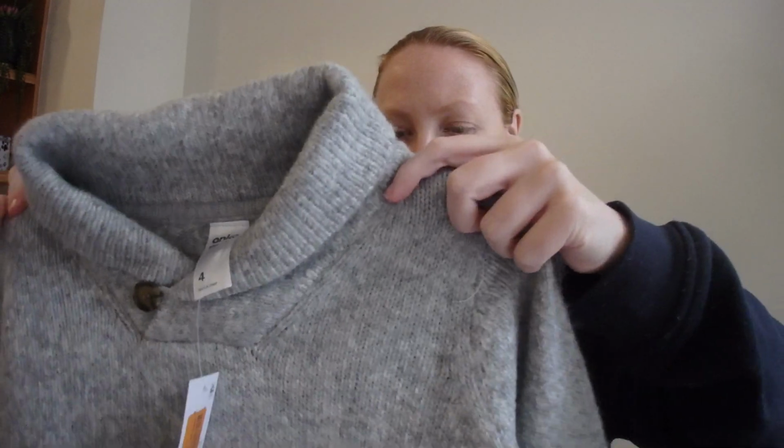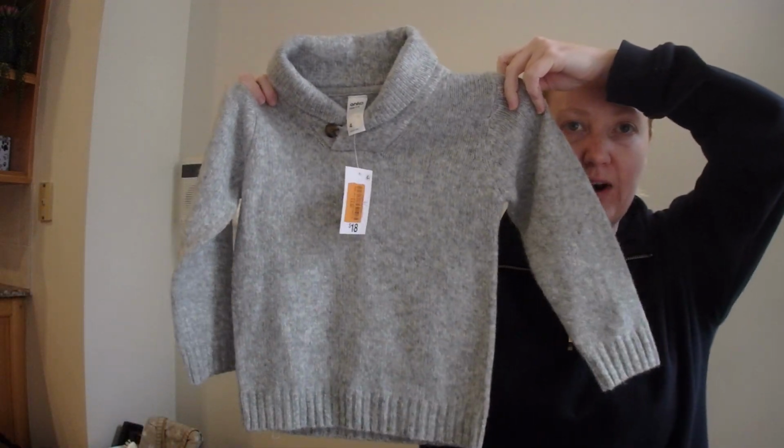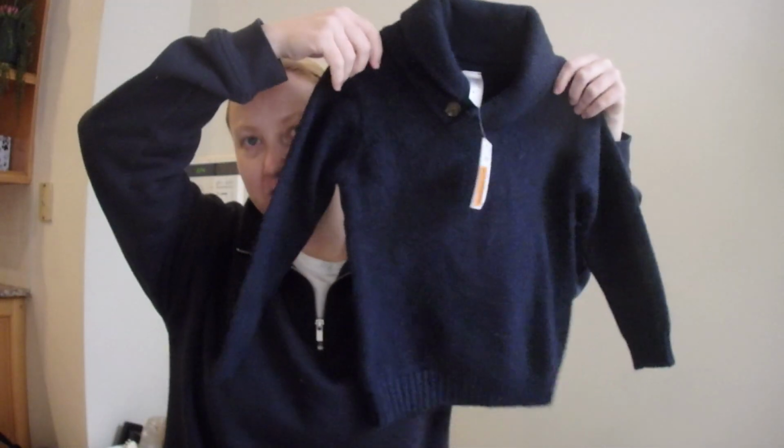I picked up these. Now I know they're size 4. They didn't have any smaller, but I just thought they were really nice. They're usually $18. So I got the grey, which looks like that. Oh, it's better to show you like that actually. And then I got a navy one because I really like, personally, plain clothes. So I thought they're very basic. They're not going to go out of style.